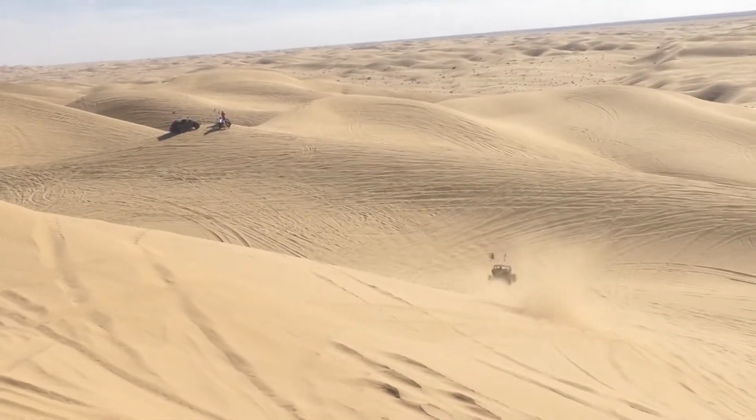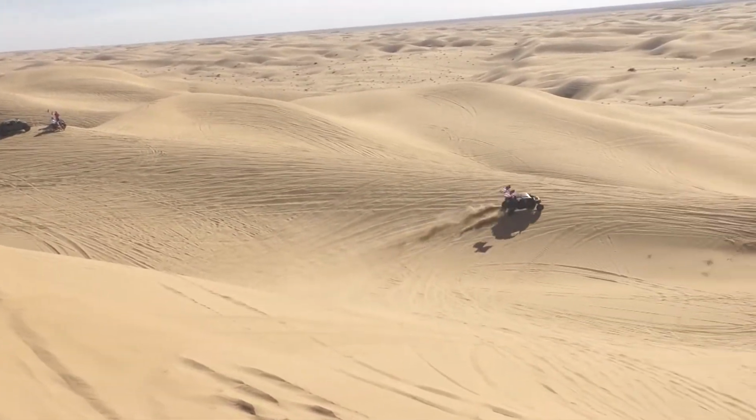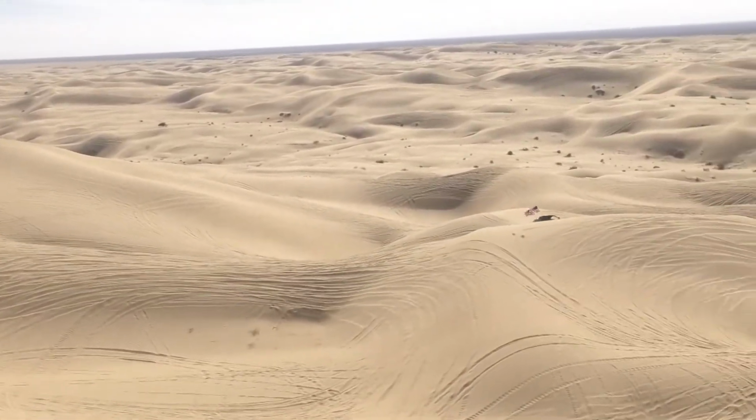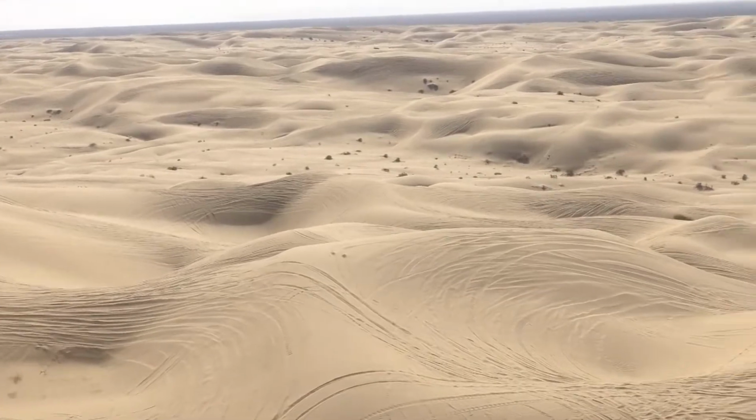They can do everything that anybody else can do out here. There's no lag. There's no thought process. These vehicles are definitely top of the line and definitely purpose-built for out here.